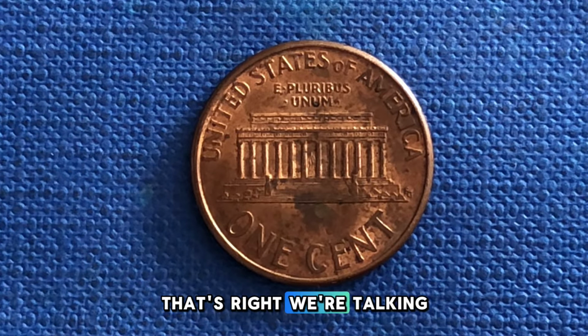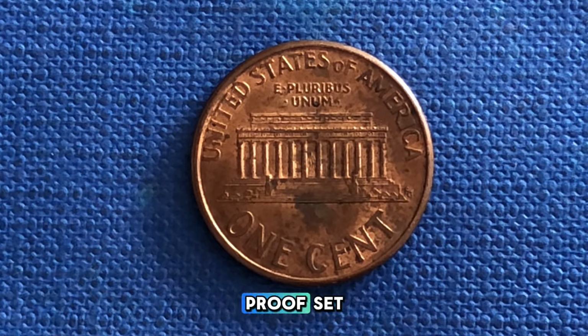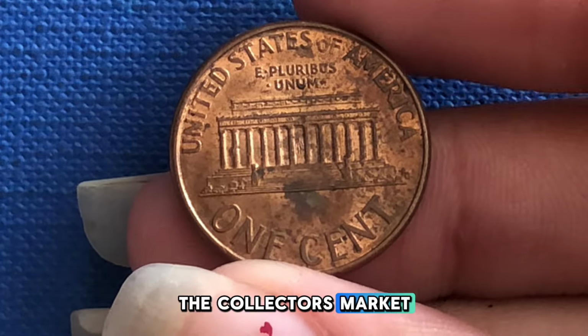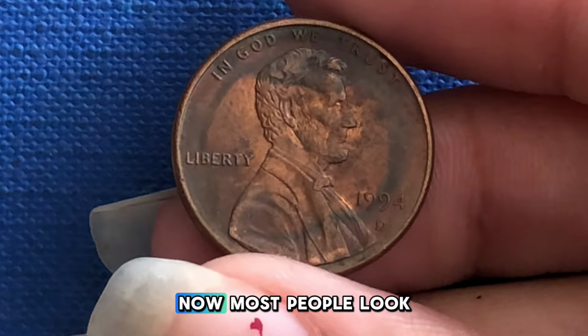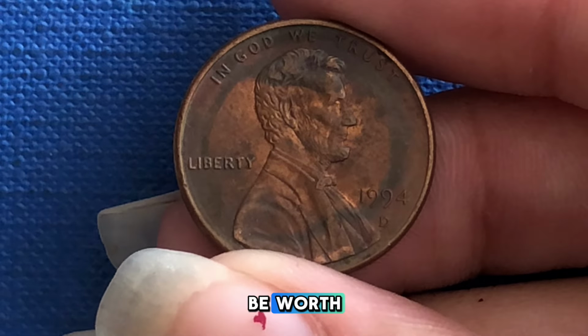That's right, we're talking about the iconic American Lincoln D penny from the 1994 proof set, and this little coin has sent shockwaves through the collector's market. It's not just a penny, it's a potential gold mine. Now, most people look at a penny and think, what can this possibly be worth?